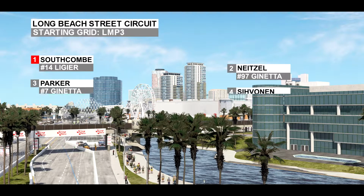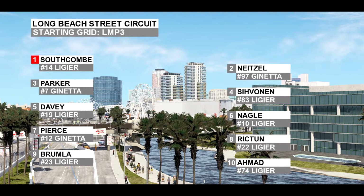For the LMP3 class, we have Jake Southcomb taking his second consecutive pole. Southcomb looks strong once again in qualifying, but we'll see if he's able to maintain the pole position or fall off the podium like he did at Daytona. Neitzel is in the 2 spot, a huge improvement for him and the Ginetta as Daytona was dominated by the Legers.